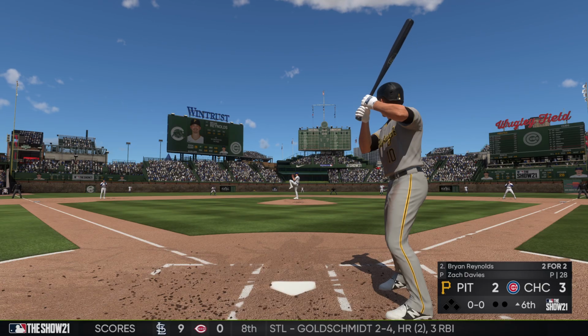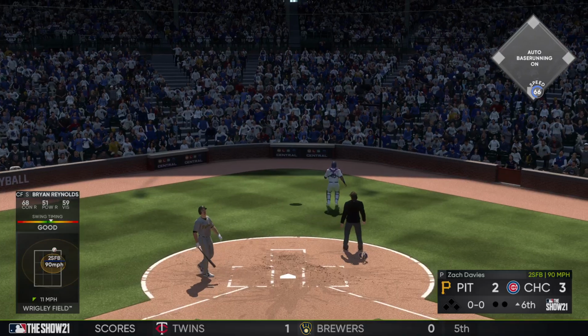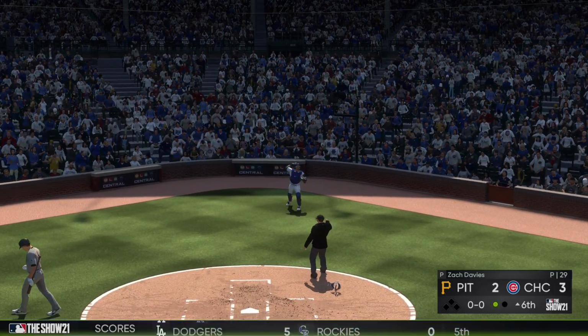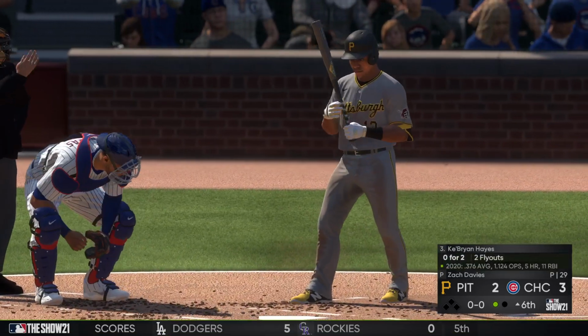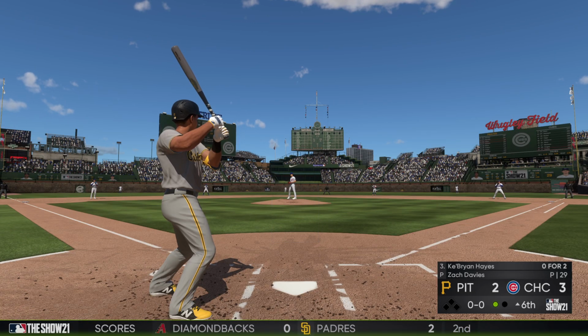And now a pitch on the way. Popped him up. And he'll indeed make the play in foul territory for the first out. Digging in next, Brian Hayes. No hits in 2 trips to the plate for him in the ball game.